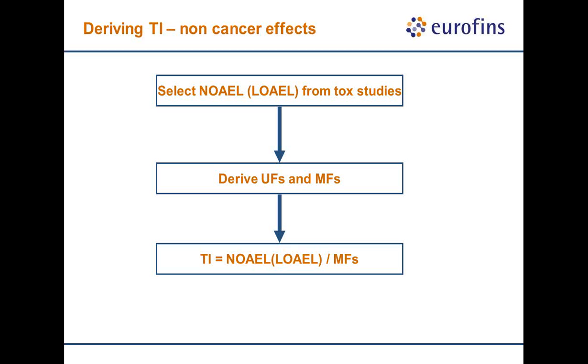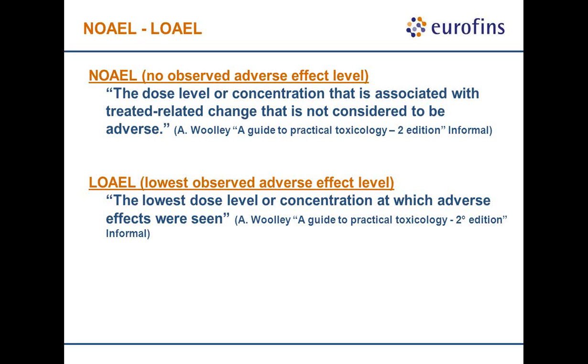And the last stage of this process is the actual calculation of the tolerable intake. The NOAEL is divided by the modifying factor to obtain the tolerable intake, assuming that the human being is more sensitive than the test animal. Here are reported the two main definitions for the first stage, selection of NOAEL and LOAEL. We are looking for tox data dealing with NOAEL and LOAEL, defined as: NOAEL, no observed adverse effect level, the dose level or concentration that is associated with a treatment-related change that is not considered to be adverse. LOAEL, lowest observed adverse effect level, the lowest dose level or concentration at which adverse effects were seen.